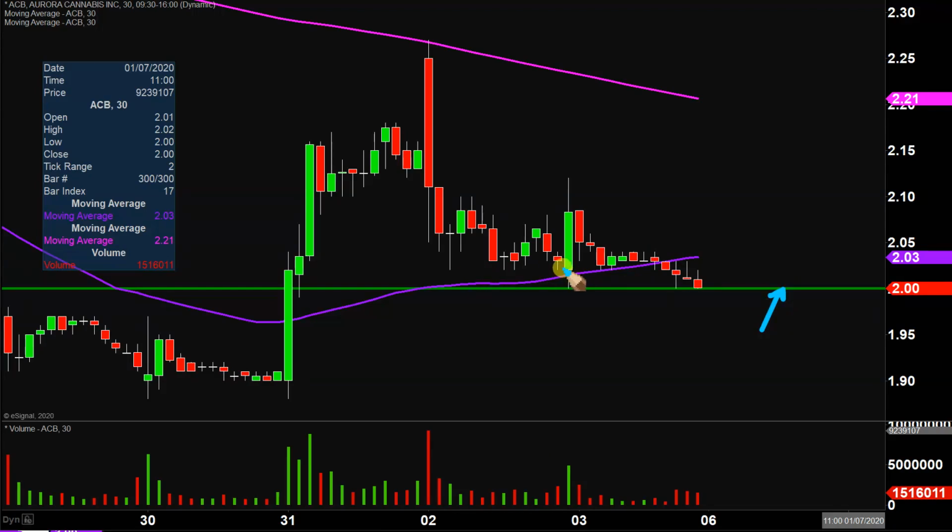And I realize this will mean a little bit more to those of you that have watched the other videos I've done on this one. But right here at this green line at $2, the price closed right there. And now the big dynamic going into next week is, is this price headed right back to where it was? What do I mean by that?